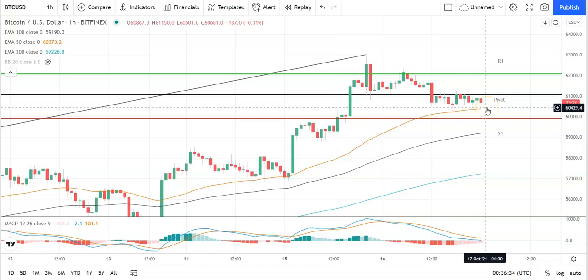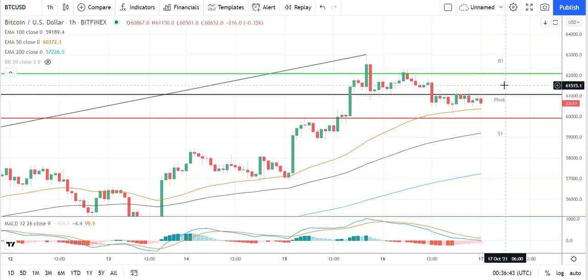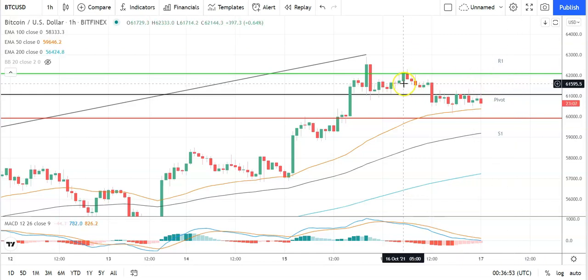Looking at Bitcoin against the US dollar and the hourly candlesticks, bearish start to the day. Going to see Bitcoin move back through the pivot at 61,124 to take a run at the first major resistance level at 62,077. Plenty of support from the broader market will be needed for Bitcoin to break back through to 61,500 levels. So barring an extended rally on the day, expect that first major resistance level and yesterday's high at 62,333 to cap the upside.